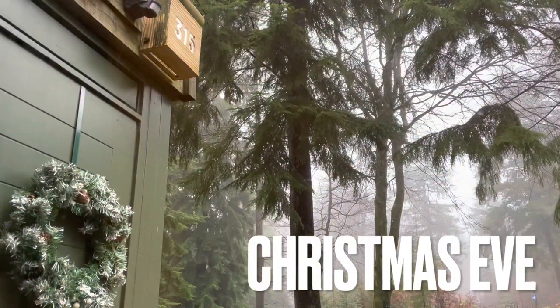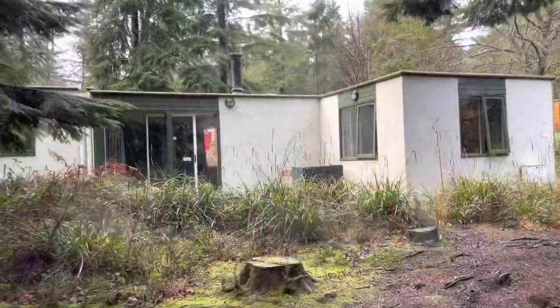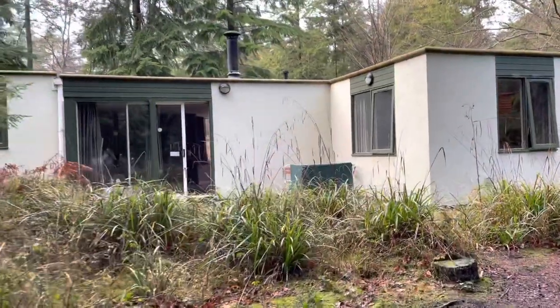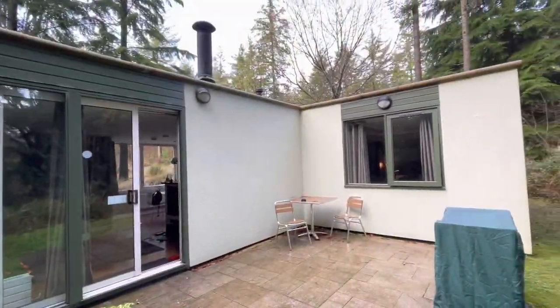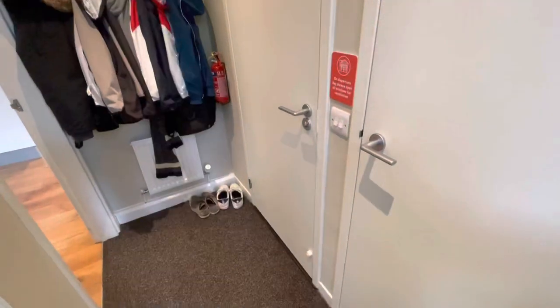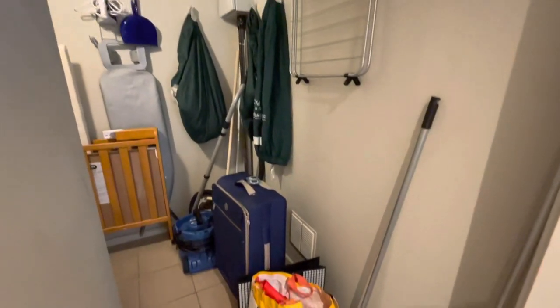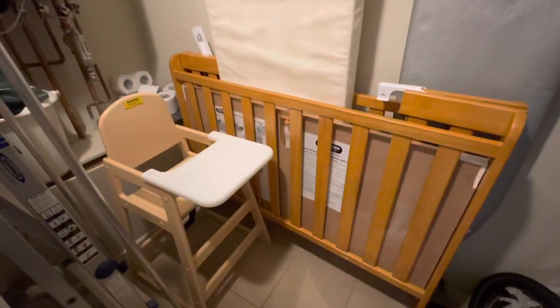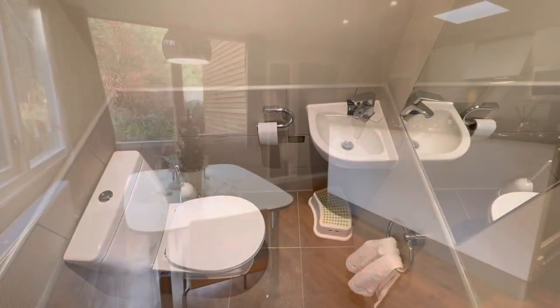And welcome to Christmas Eve. I'm going to show you around Lodge 315, which is an executive one-bedroom lodge in Pine area. On the terrace, you have a table and chairs and your very own barbecue. As you enter the lodge, there's a utility room directly to the right. And very handy as well, there's also a small separate toilet.